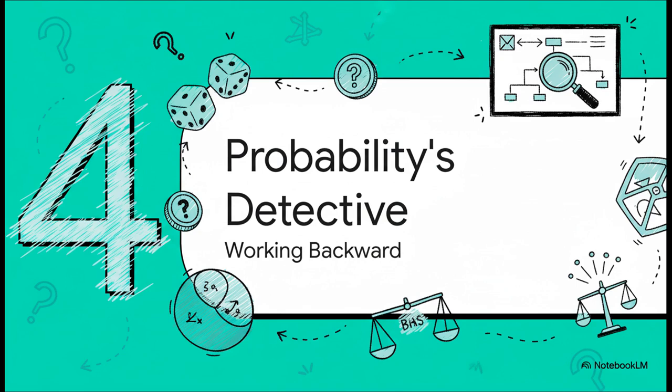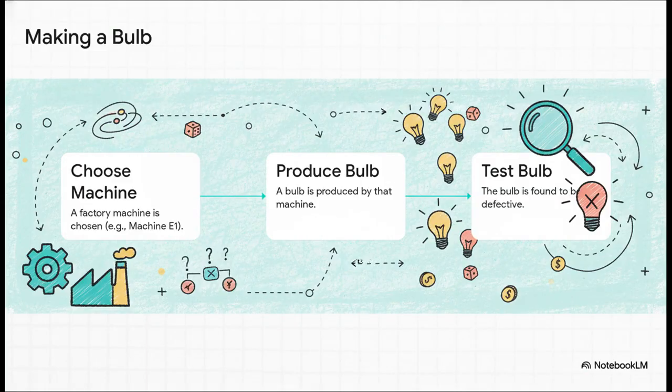All right, for our last section, we're going to get into what I think is one of the most powerful and, frankly, coolest ideas in all of probability. We're going to learn how to become a kind of statistical detective, using Bayes' theorem to work backward from an effect to find its most likely cause. So imagine a factory with a few different machines making light bulbs. Calculating probability going forward is pretty easy. Like, what are the odds that we happen to pick machine E1 and that machine then produces a defective bulb?